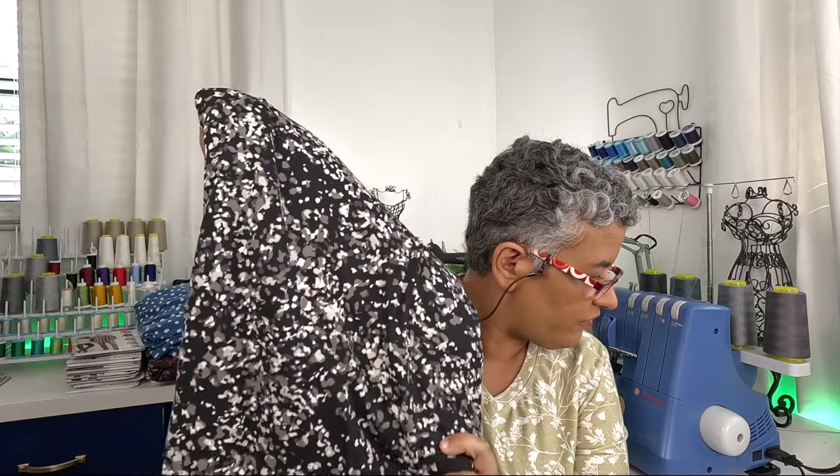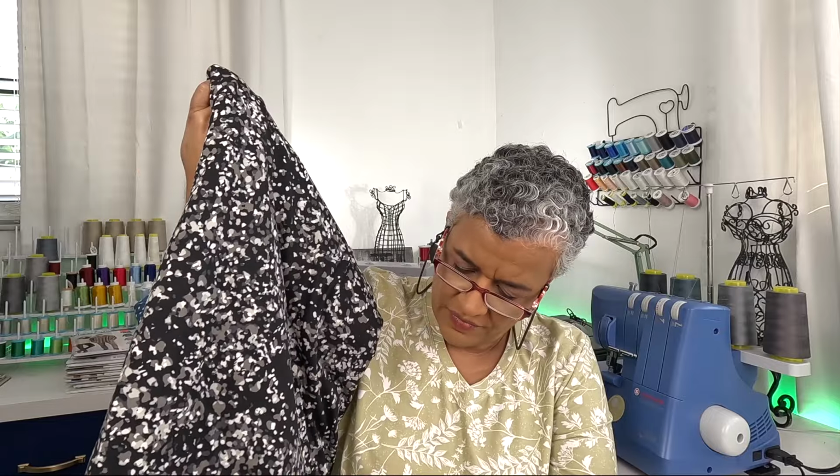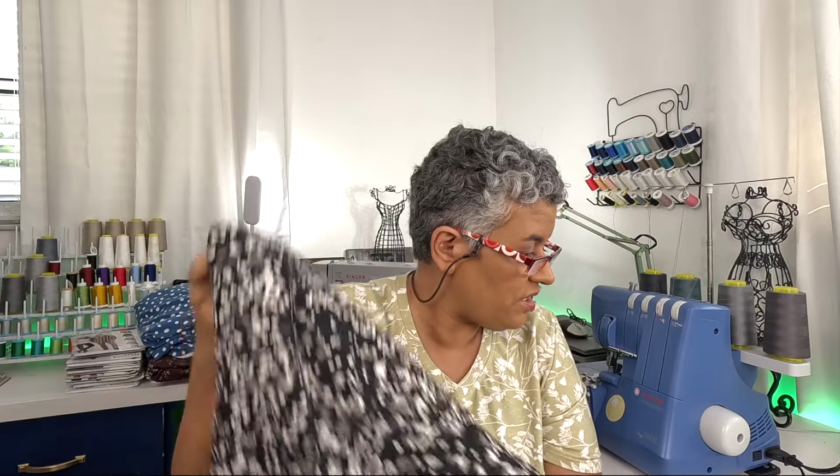Next is this. I think they are calling this one the black confetti double brush. They say it's double brush, but it's nice and thin. It's not a thick double brush. I thought this was really cute. Also, it was in the clearance section.